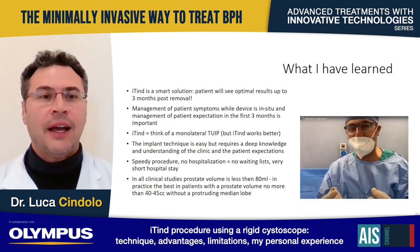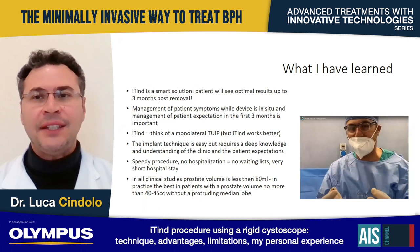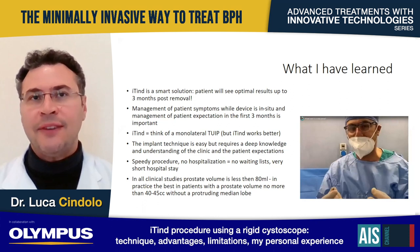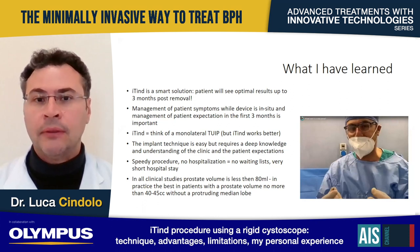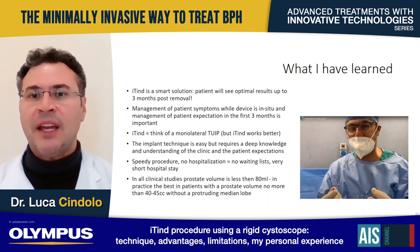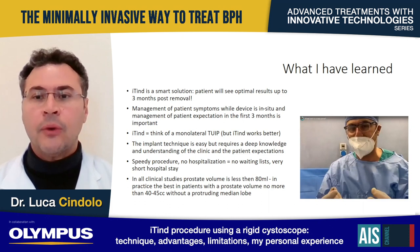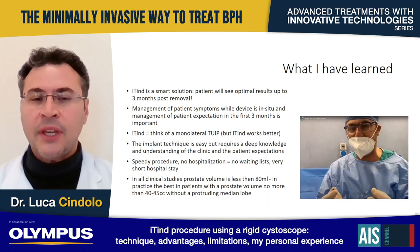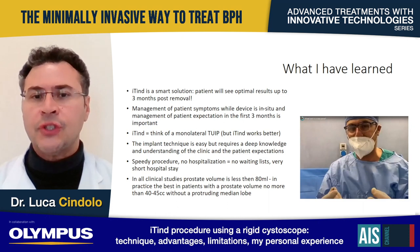What I've learned after this small experience is that the iTind is a very smart solution that ensures a patient a very good and fast recovery of urinary well-being. Of course, the optimal results can also happen after 3, even 4 months post-removal, so sometimes we have to wait. We have to support the patient even during his week with the device in situ, and we have to be patient with the patient, encouraging him during the first 3 months before a proper reevaluation.